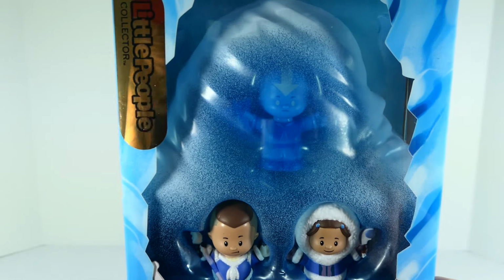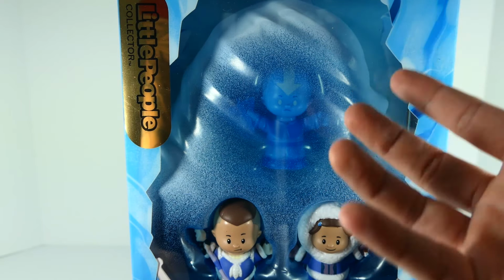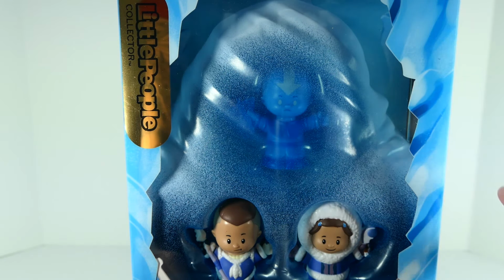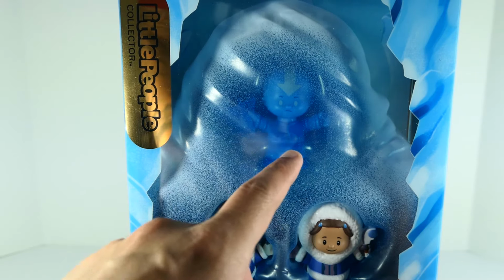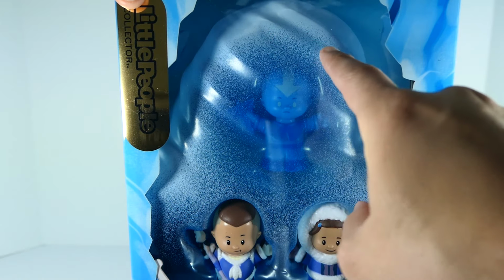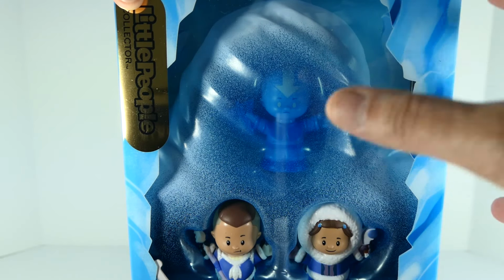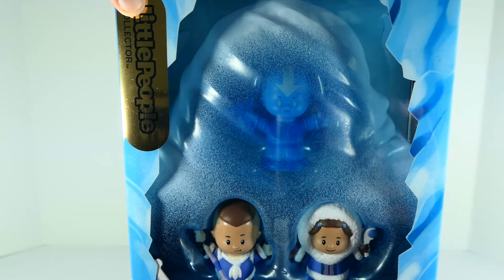As we move up here you can obviously see Aang, and Aang does look in the packaging like he is encapsulated in the iceberg, and that is just absolutely amazing. Such great detail on the packaging. Now this is just plastic inside, but the level of care that they put into this to give it all the frosting details where it actually looks like Aang is frozen. I mean, who is doing it better in packaging than Little People right now?